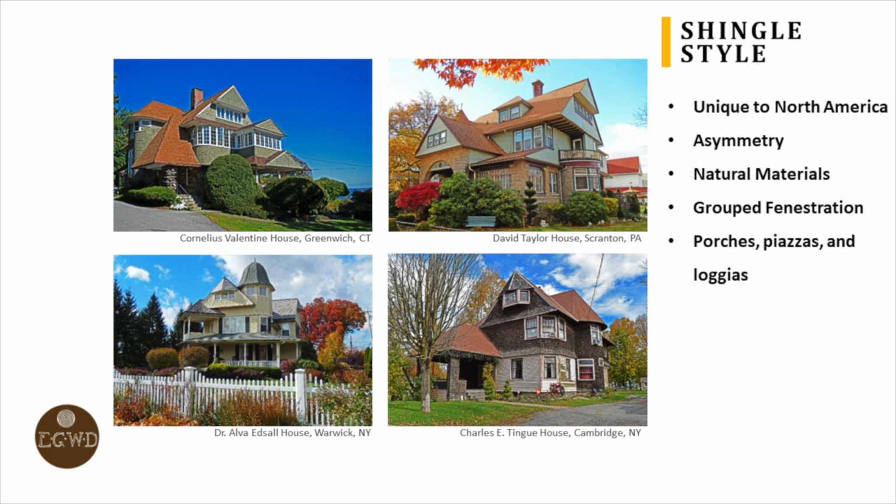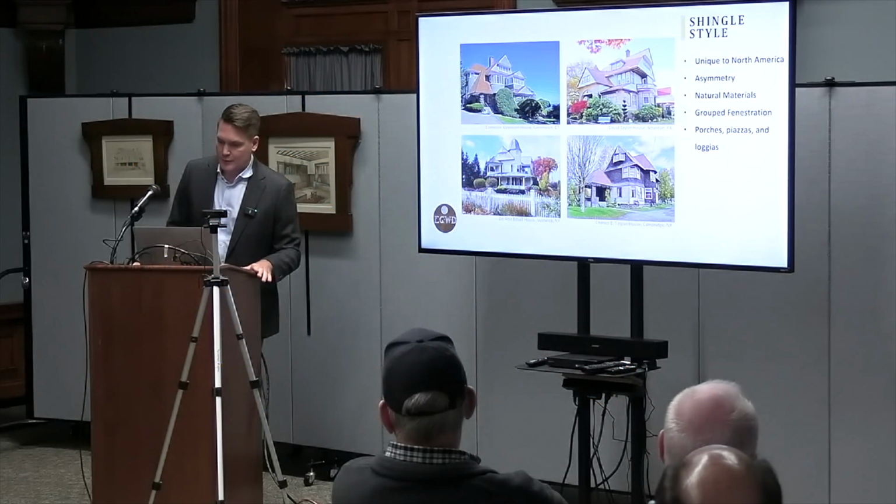So they started to look to these natural materials and also asymmetry, breaking away from that previous design sense in Victorian. Then also grouped fenestration. So basically we're talking about the windows. And you'll see in these examples that rather than having individual punched windows, the windows are starting to be grouped together. And it just gives a much more horizontal line and a horizontal look to the building.